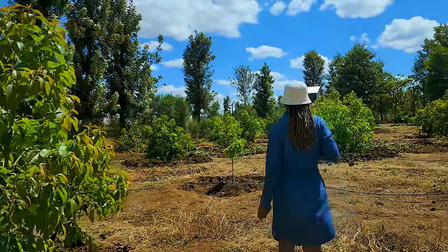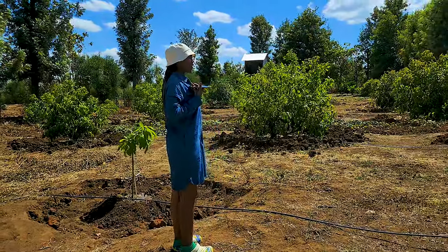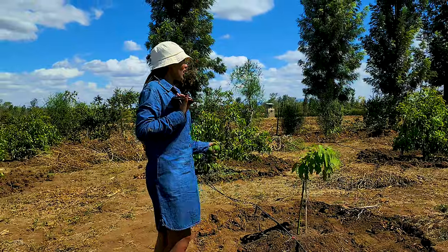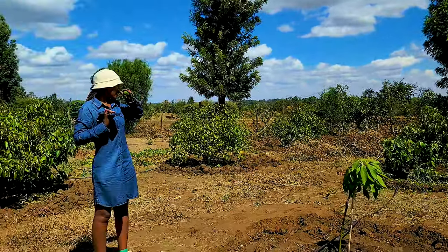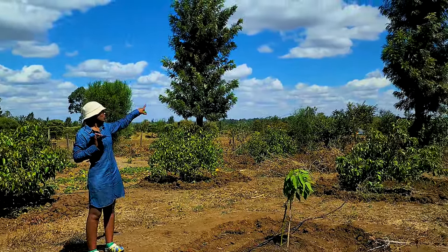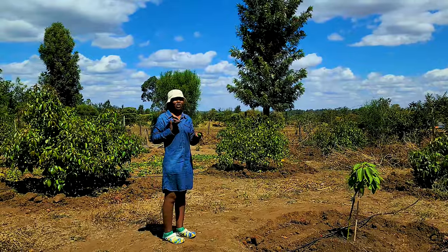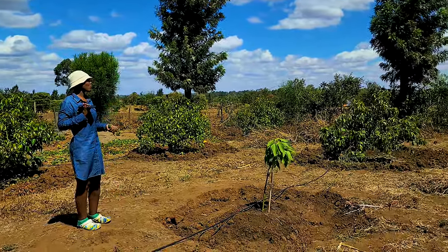So guys, you can see, I have to admit, I don't think this side looks as thriving as the other side. But what we did, guys, we realized that side, especially near the fence, the trees were not really growing. That's because there were so many roots from those trees directly where we planted the avocado. So we had to dig a trench, and then we cut all the roots. The next time we come, we'll see if we have any changes.